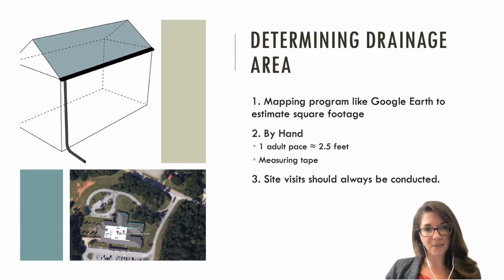This picture on the top left here is just showing you again that all of that surface area from that rooftop that's shaded in, that's all being captured and rerouted into this drainage pipe that you could reroute if you wanted to a rain garden. But you have to know where those downspouts are to really understand how much square footage or how much surface area is going to contribute to your potential rain garden site.